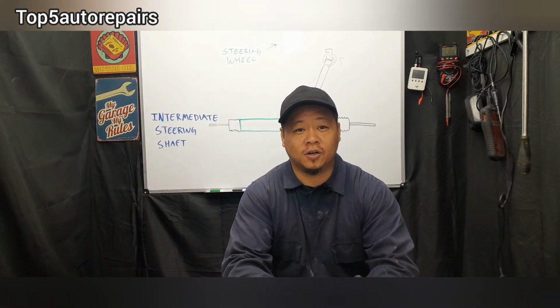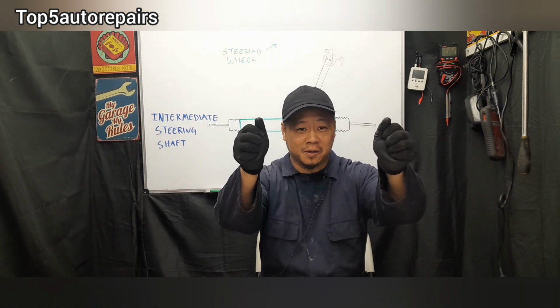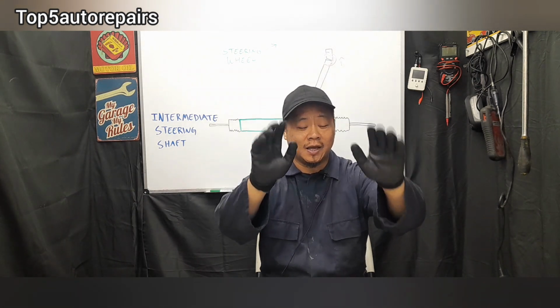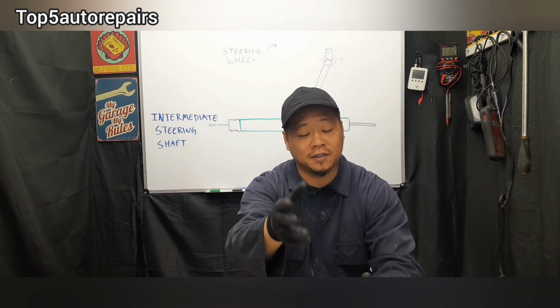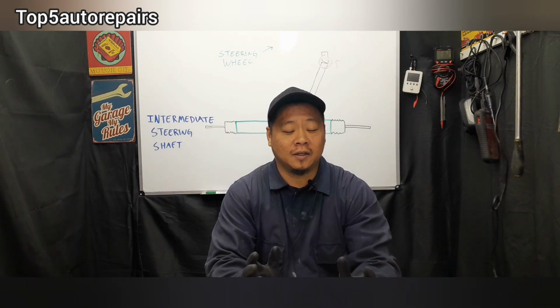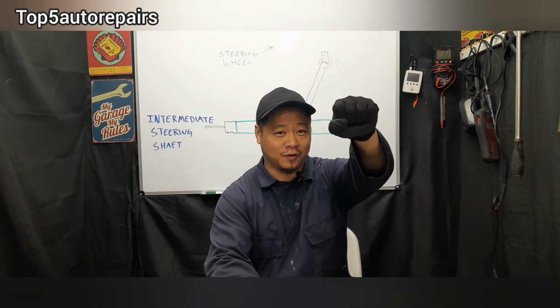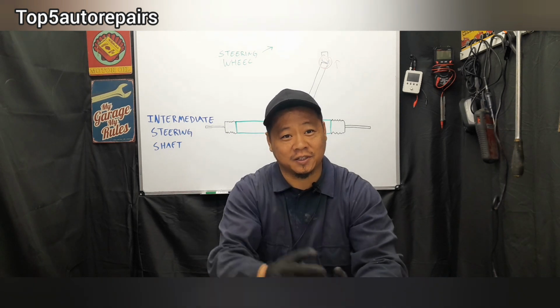The next sign that it's time to change that steering shaft is that your steering wheel is going to be misaligned. Maybe it's going more to the right, or to the left, or maybe it's tilting at a different angle. If you notice any of these symptoms, there's a good chance there's something wrong with that steering shaft and it should be inspected. The next sign that your steering shaft is failing is vibration, and you're going to feel your steering wheel shaking like that when you are driving at a certain speed.